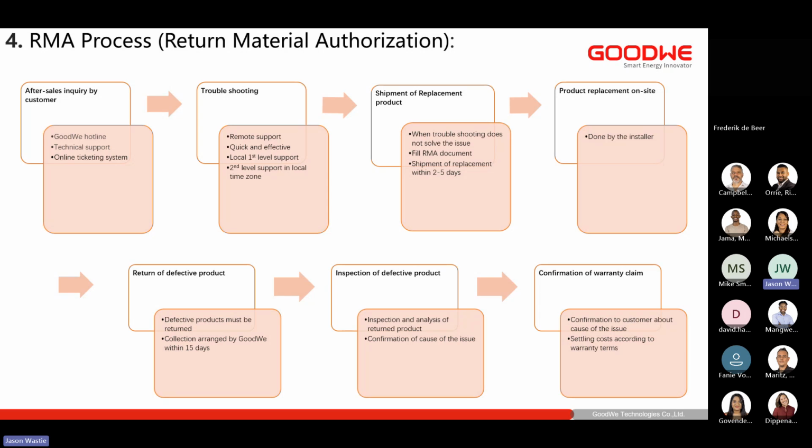All right, then if we move down to step 5, we've got the collection that is arranged by the agent on the faulty unit. It's very important to note that this needs to be done within 15 days from the receival of the replacement device. Then the formalities get done, and an inspection by our team is done once we've received the inverter. If the actual fault testing is exactly as we expected from the troubleshooting, then the case will be closed. Confirmation will be provided, and if there are any settling costs, they will be handled within the warranty or with the customer about the actual issue.